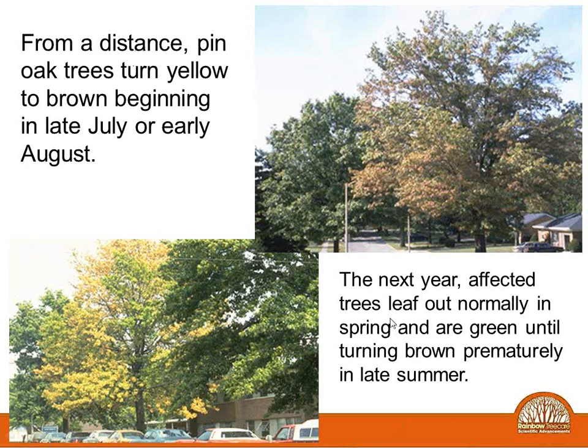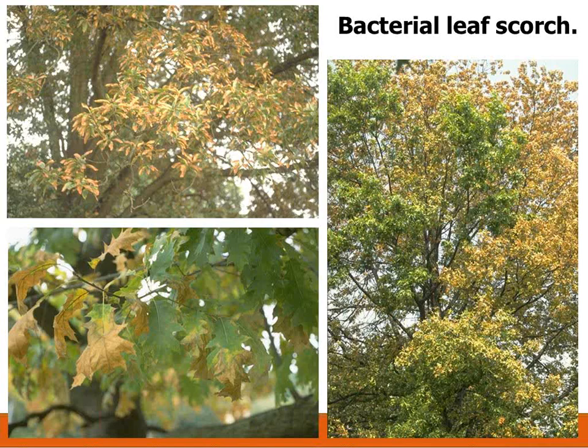What's interesting about this disease is that next year the same tree will leaf out totally normal in the spring, and that will sort of lull you into thinking that you no longer have a problem with this tree. But again, in late July and August it goes back to the scorching look. And as you can see, here's a close-up of some of the foliage. It appears that the trees were lit on fire, and that's very typical of this particular disease.